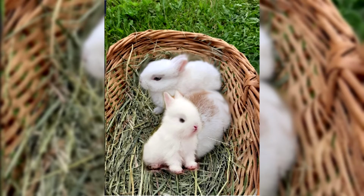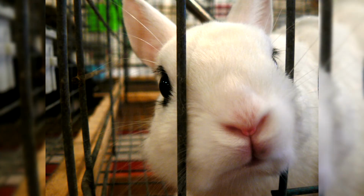Such rabbits will not be able to successfully present their breed at exhibitions, but they can be successfully used for breeding and obtaining perfectly colored individuals. And most importantly, these wrong Dwarf Hotots will certainly make wonderful pets.